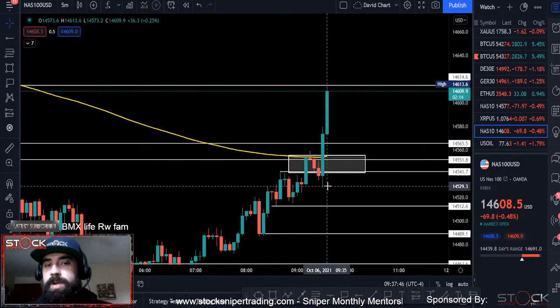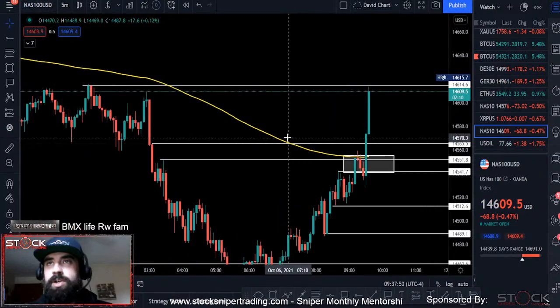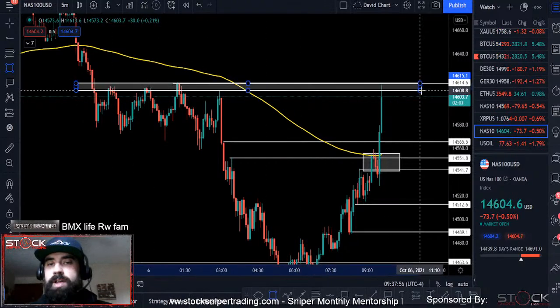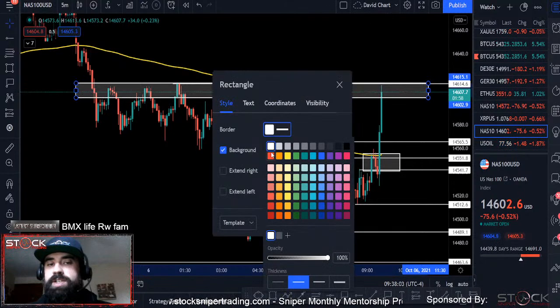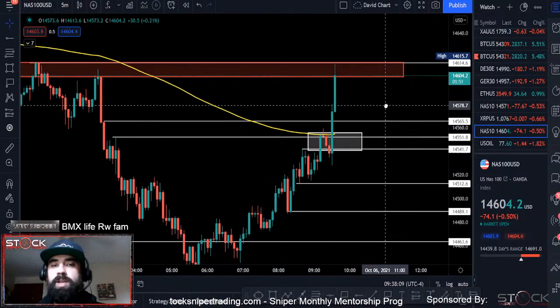Consolidated, made a nice little gap down here, and had a continuation. Look at that push, guys. Nasdaq is beautiful, but it's coming up to key resistance now. Look at this, you can see that previously, every time it's come into this area, it's been selling. This is Nasdaq, guys, for real. So keep this in mind. You can see it's already getting pushed down.